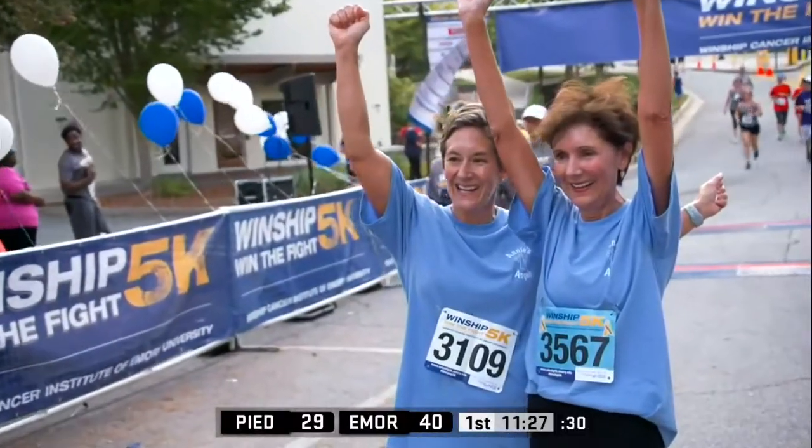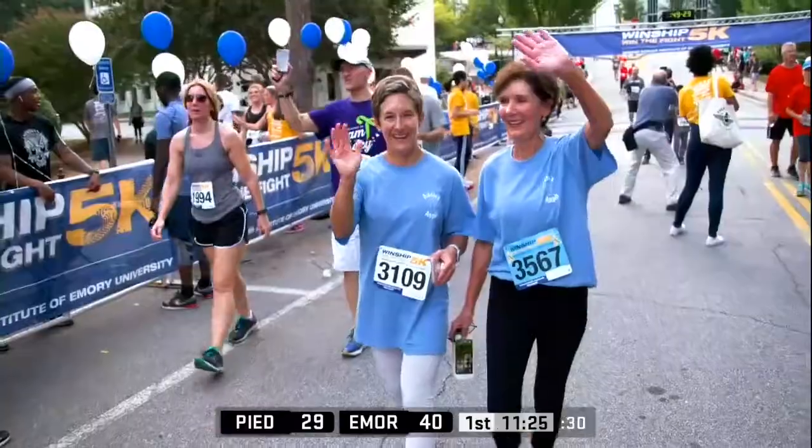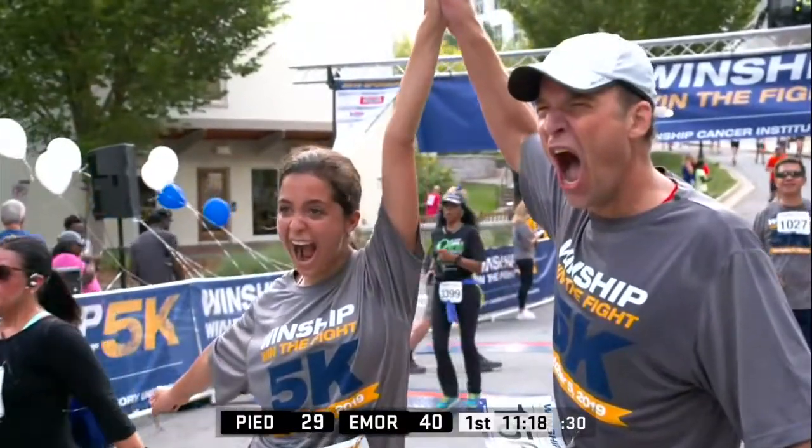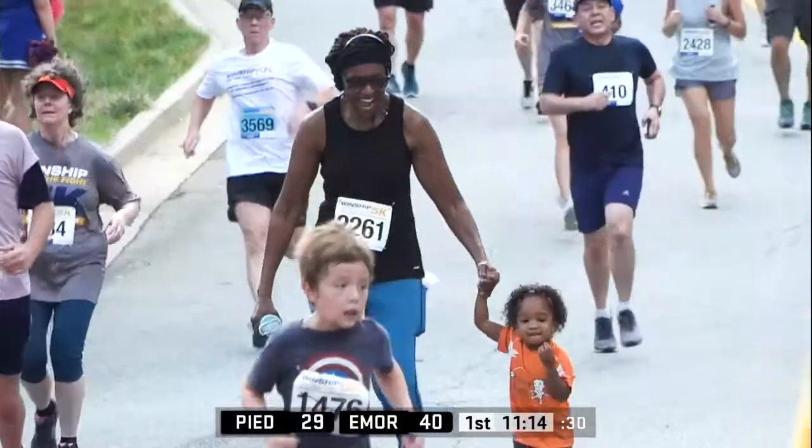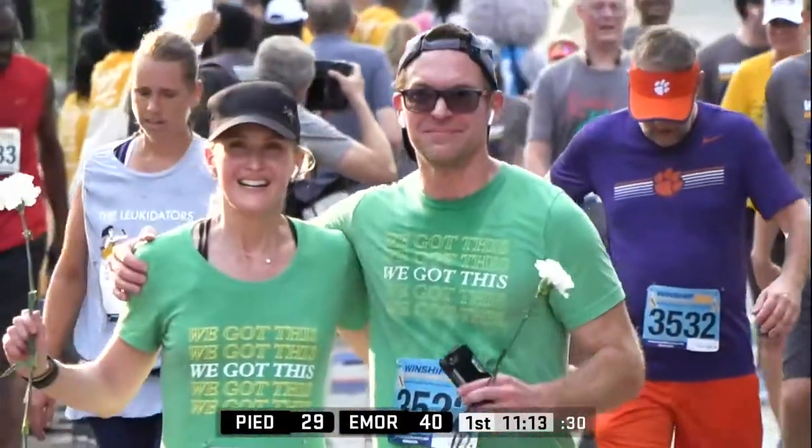Winship is the only NCI-designated comprehensive cancer center in the state of Georgia. And because of that designation, it is ranked in the top 1%. And I know by being here that I'm getting the very best advanced cancer treatment.